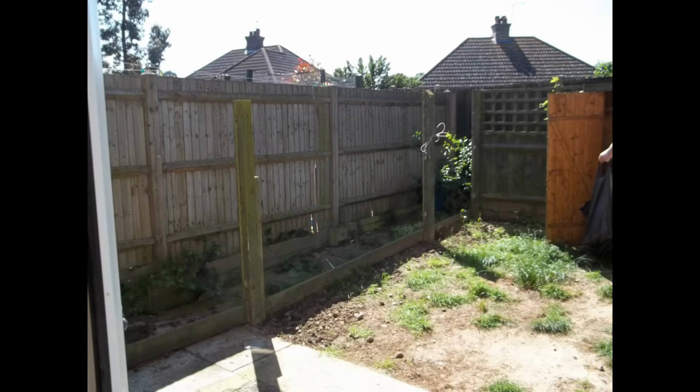We took all the fencing down, took the posts out. The weeds were unbelievable. It must have been 8 foot high at the back of the garden. But we managed to get all of that down and bring it all nice and level. And so that we had an open canvas in which to design something else.